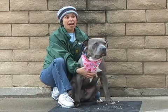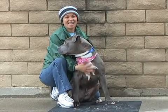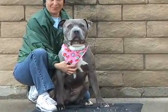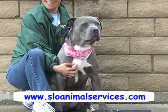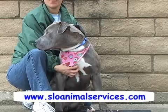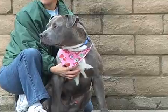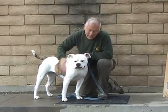And here we have a young strapping buck. This is Harley. Deborah, I love him in his Valentine's bandana. He is a gorgeous creature. You will get noticed if you were walking Harley down the street. He's a fine boy, probably should go to an experienced dog handler. He's a handful, but he's a good boy. His ID number is 172715.